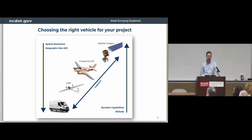We get questions a lot about choosing the right vehicle. There's really no right or wrong, or guideline or rule book to go by. It's very dependent on the project site, current regulations, maybe safety concerns. There's all sorts of things you have to look at. But a general rule of thumb is, as your altitude rises, you can capture a lot more area, but your spatial resolution diminishes. As you come down, spatial resolution increases, but the area you're able to capture goes down. So there are trade-offs there.